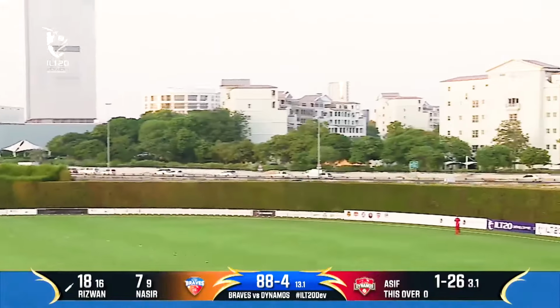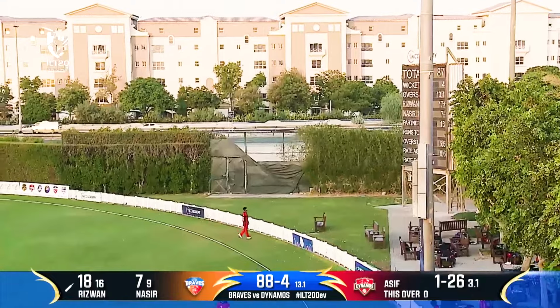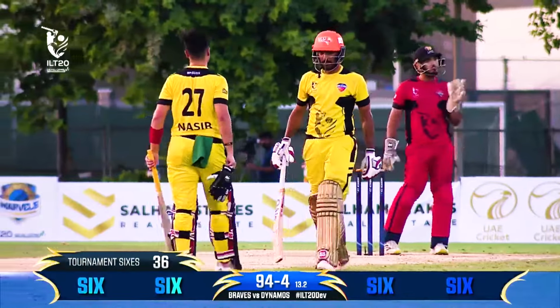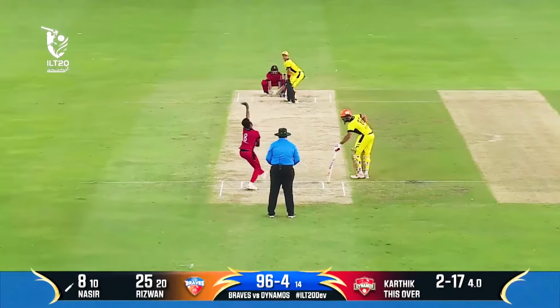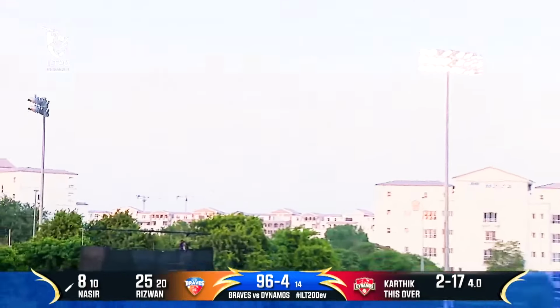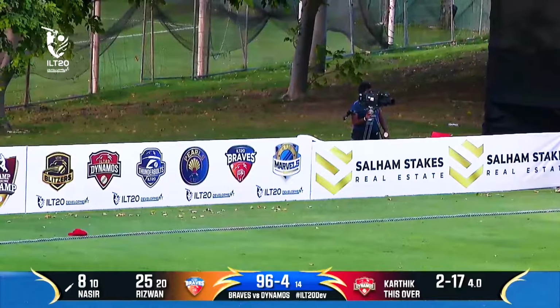Look at that. Oh, picked up beautifully. This is gone the distance. That's a shot of a man in form. Rizwan goes big. Well, it was not a bad delivery at all. No sign of the floating power play just yet. Big shot by Nasir Faraz. Downtown. Clean as a whistle for 6. What a great shot that is.